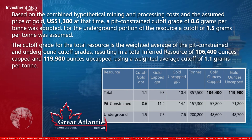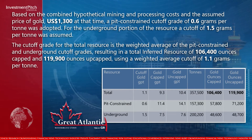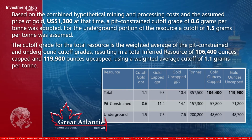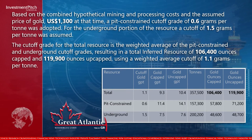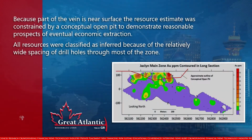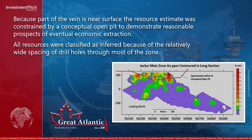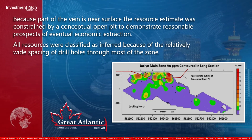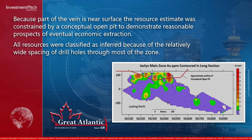a total inferred resource of 106,400 ounces capped and 119,900 ounces uncapped, using a weighted average cutoff of 1.1 grams per ton. Because part of the vein is near surface, the resource estimate was constrained by a conceptual open pit to demonstrate reasonable prospects of eventual economic extraction. All resources were classified as inferred because of the relatively wide spacing of drill holes throughout most of the zone.